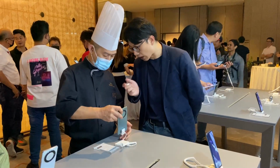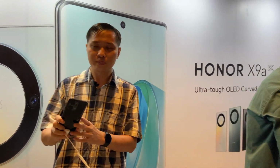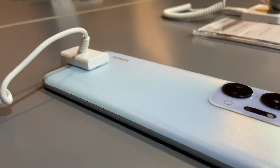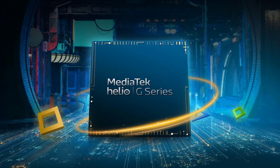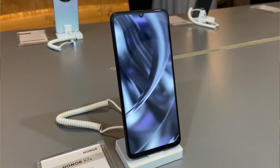And to our surprise, Honor is revealing 2 more models also. So this is actually the Honor X9a. It comes with 6 gigs of RAM and 128 gigs of internal storage. And this is actually powered by the MediaTek Helio G37. This is much of a mid-tier budget device, but still looks appealing to the mass public.